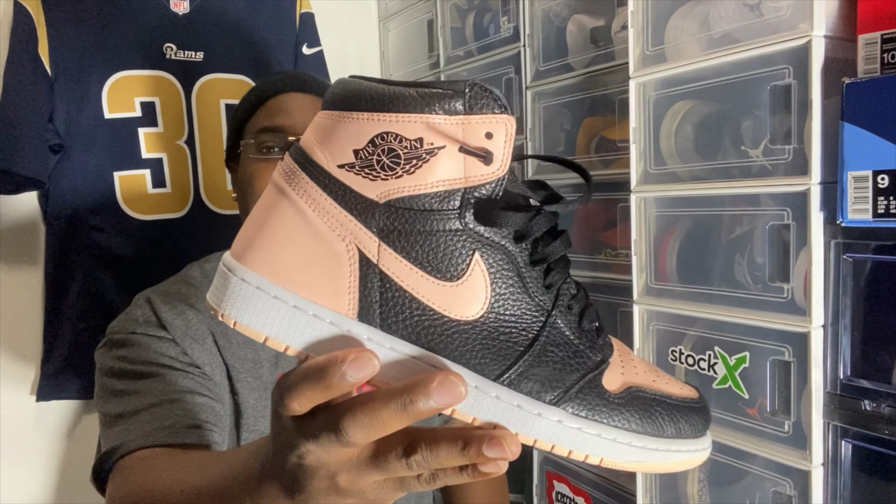I like that, like a salmon color look. It's pretty dope, man. Then on the inside, it's pink. It's like that hot pink in there. But that is one of the pickups for the week, which is going to lead to my number two pickup this week, which was, y'all already done guessed it.